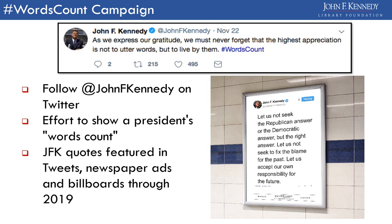And lastly, we wanted to just share our brand new campaign called Words Count. You can follow it at John F. Kennedy on Twitter. And this is an opportunity to hear directly from President Kennedy. A lot of times we like to provide contextual dialogue and all of the sort of programming areas that you're able to connect to. But sometimes people just want to hear from President Kennedy.